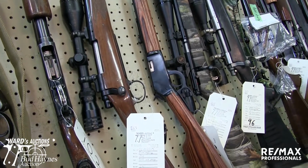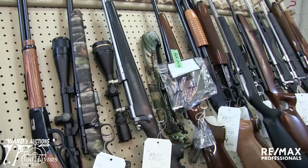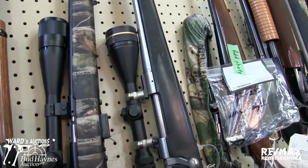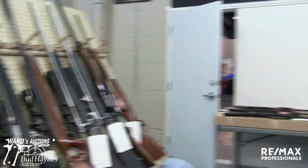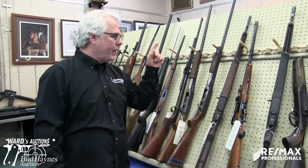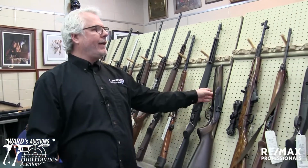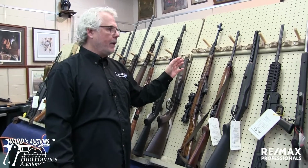What else have we got? COVID, people are at home. The fact that this is a 100% online sale is not that big of a stretch for many, because 75% of our clientele was already online bidders. So they're already used to not seeing the inventory live. They're already used to just seeing the pictures and bidding online.